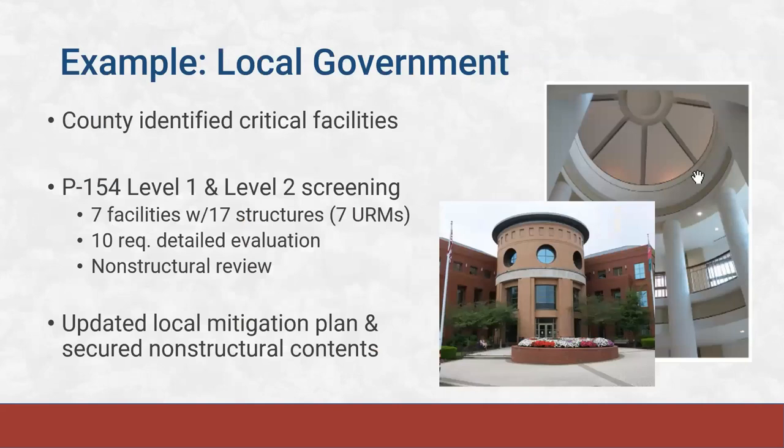So an example of how the RVS process can be used is at a local government level, to identify the critical facilities. Here, this is an example of a county in Mississippi where they did Level 1 and 2 screenings, where they surveyed seven facilities with 17 individual structures. Seven of those were unreinforced masonry, which are the worst performing buildings during an earthquake that could be had. So 10 of those buildings were identified that needed more detailed evaluation.